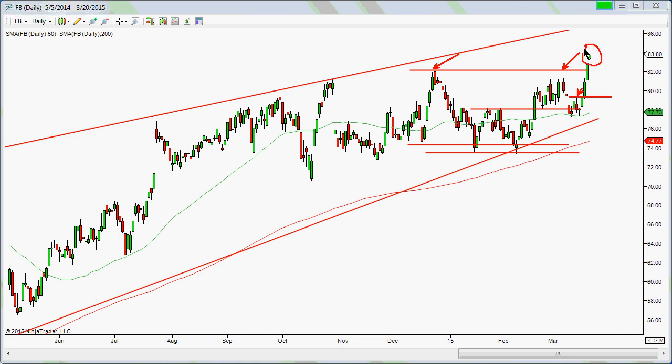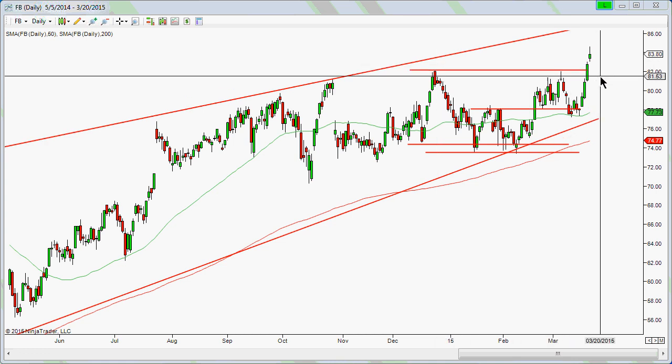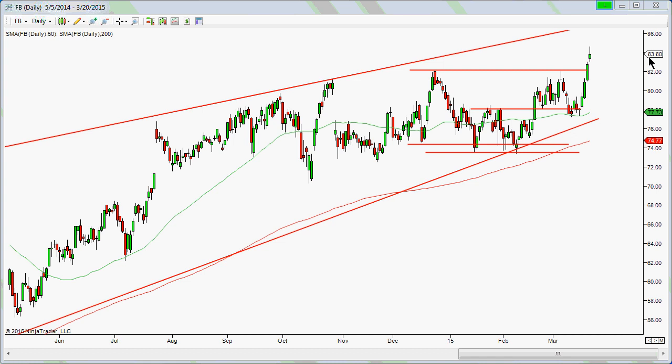Now, the other thing is, on Friday we got a little bit of a gapping shooting star candle here, so we have to be careful on this one as well. On Monday, if we get a little bit of a gap down and then put a little red candle here, then we could see a little bit of an evening star formation. Then there's a possibility we could see a little bit of a pullback. I wouldn't be surprised to see a pullback and we test this previous all-time high up here, do a little bit of a shake and bake before it gets back up there.